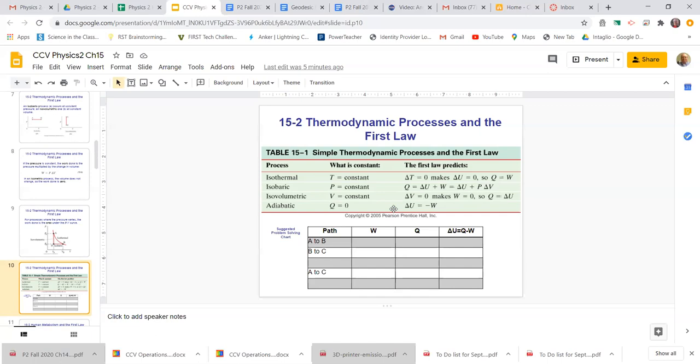So isothermal, temperature is constant. That means that delta T is zero, so delta U is zero. Remember, temperature is a macroscopic manifestation of what's happening on the microscopic level. So if that's the case, and the first law is that delta U equals Q minus W, if delta U is zero, then those two are equal to each other. So if you can calculate one, then you know the other. I'm telling you the rules for this Sudoku game.